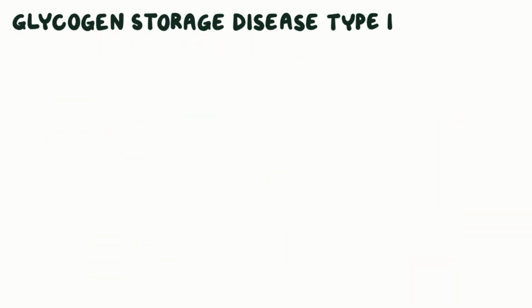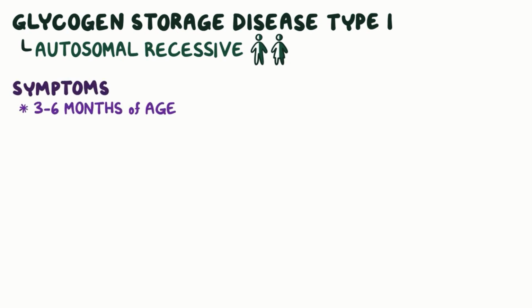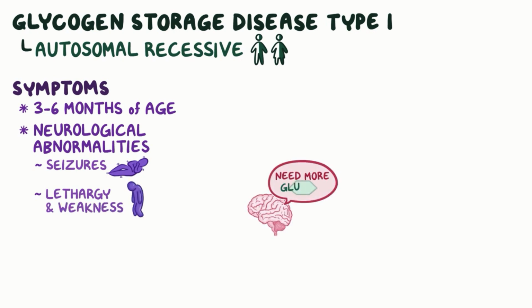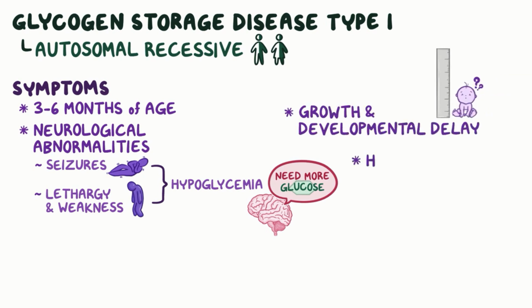Now, glycogen storage disease type 1 is an autosomal recessive disorder, so a person needs to inherit 2 copies of the mutated gene, one from each parent, to develop the condition. And if they do, symptoms present early on, between 3 to 6 months of age. They include neurological abnormalities like seizures, lethargy, and weakness, which result because the metabolically active brain gets starved of glucose during episodes of hypoglycemia. Other features include growth delay or developmental delay, and there may also be hepatomegaly, on account of glycogen buildup in the liver.